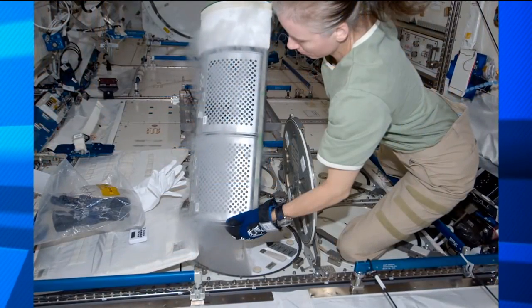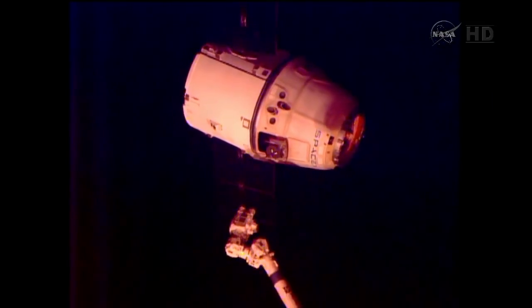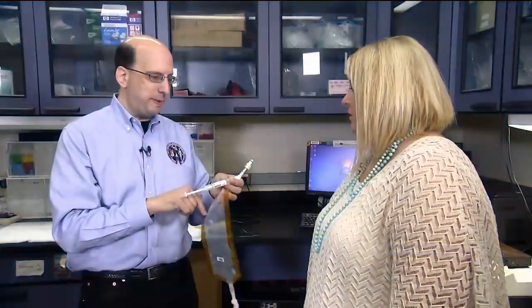It'll stay in the freezer on board space station until there's a SpaceX vehicle coming home. Realize that when they void into this bag, typically they collect three of these syringes out of that bag, because this supports not only our experiment, but a number of other experiments. So we do take a little bit more out of each void.